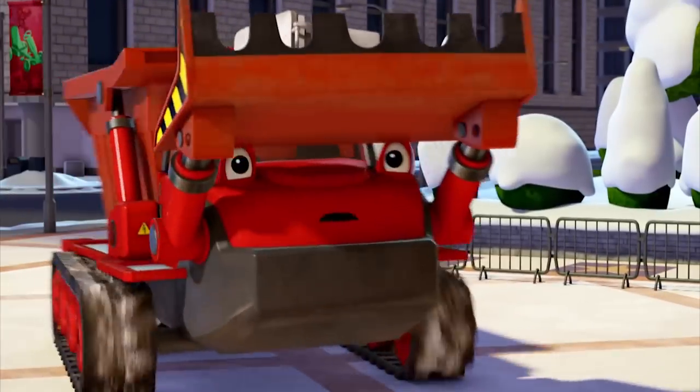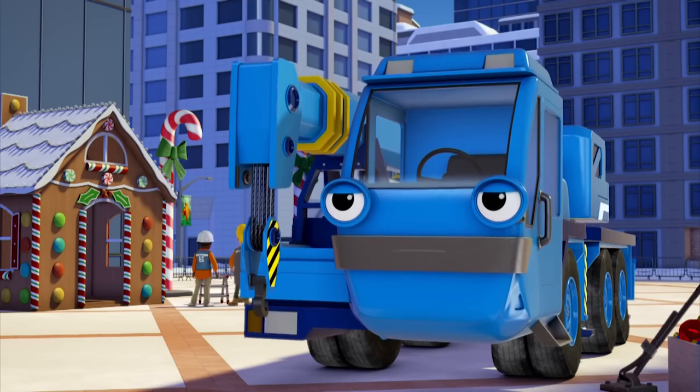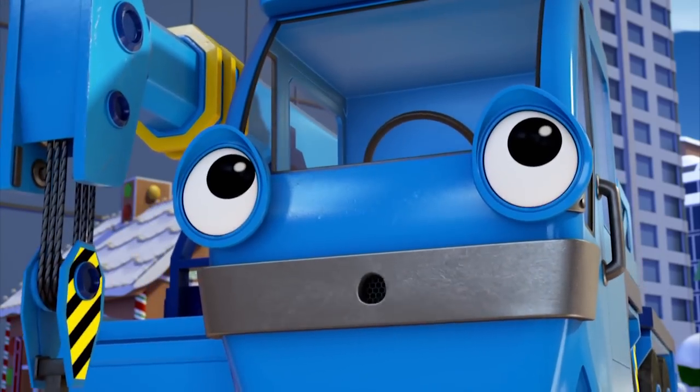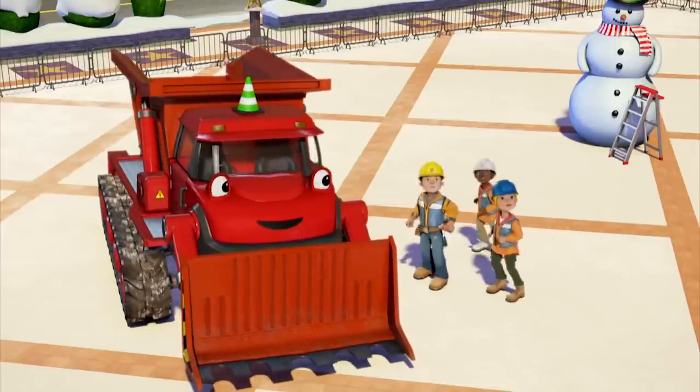Must be elf luck. I found a whole bucket full of decorations. That's a garbage can, Muck. Stand back! Elf at work! Muck, stop! Uh-oh. I decorated the tree! Oh, Muck!